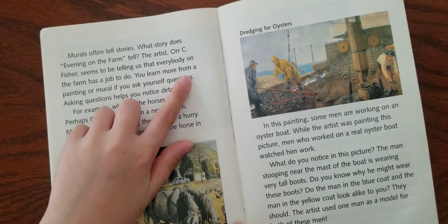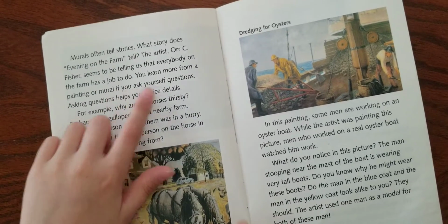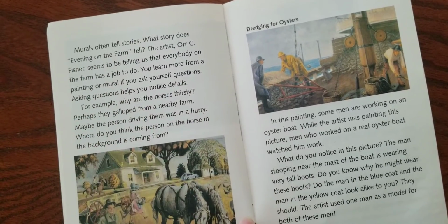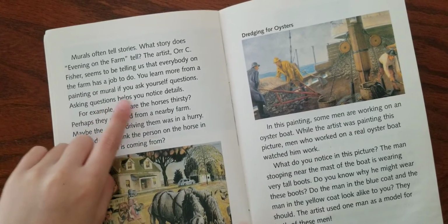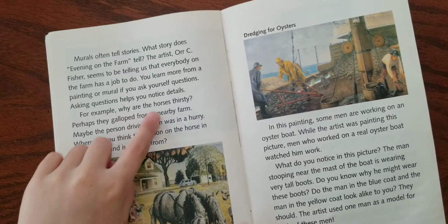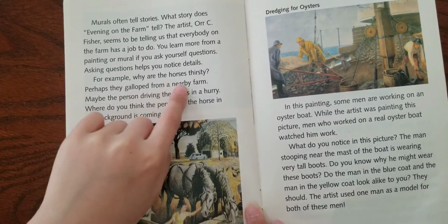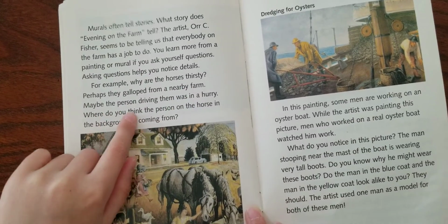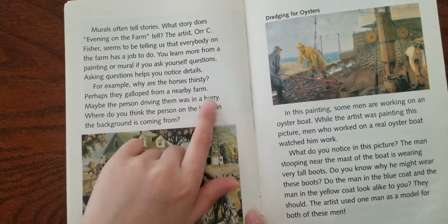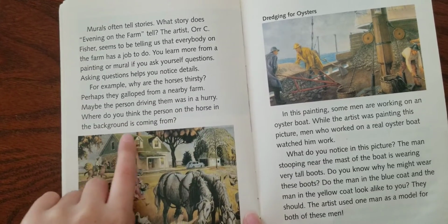You learn more from a painting or mural if you ask yourself questions. Asking questions helps you notice details. For example, why are the horses thirsty? Perhaps they galloped from a nearby farm. Maybe the person driving them was in a hurry. Where do you think the person on the horse in the background is coming from?